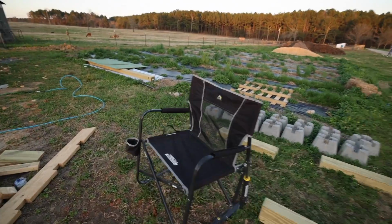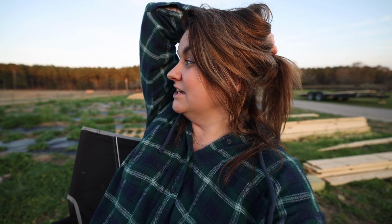Got my chair. Y'all, if you knew how much we were flying by the seat of our pants on this garden build, I'm changing plans every day. And as far as I'm concerned, that's fine until things are actually built. But what I have conceptualized already is gonna be really beautiful, and I suspect it'll all come together in due time. It is very exciting.